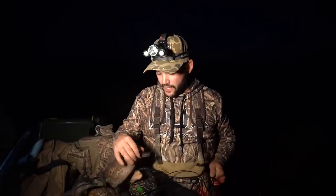But we're gonna give her heck. So we've got 2 dozen teal decoys, 2 spinners, and then these little spinning flashing disc things that I'll show you guys in a bit. So we're gonna get loaded up right now.